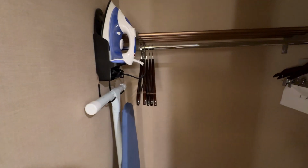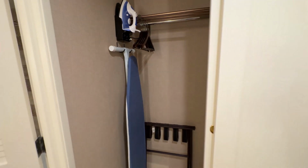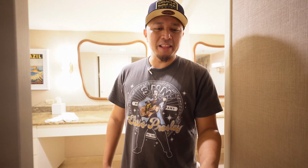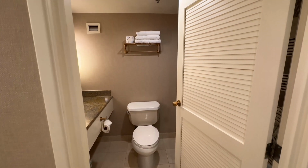In the closet, you have the iron and ironing board and about 10 hangers, and the safe is up there. I like how it's eye level to you, so you don't have to bend over to put in the digits to open it up. And then you also got the luggage rack here as well. All right, now to the actual bathroom area.